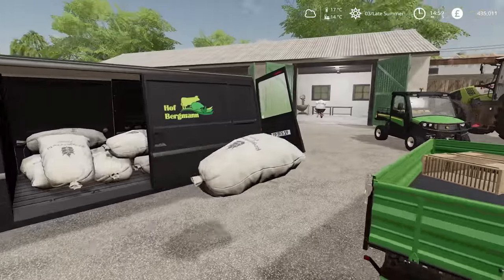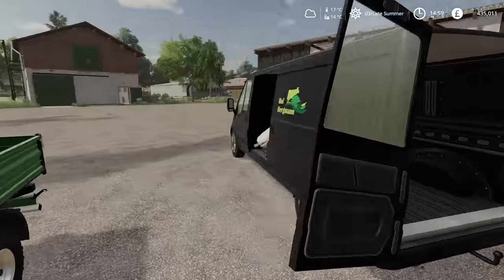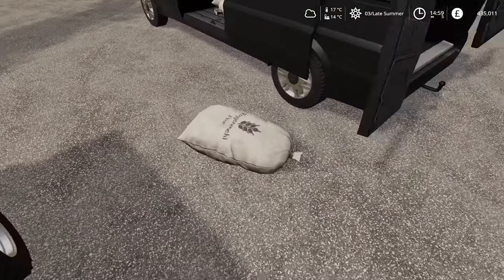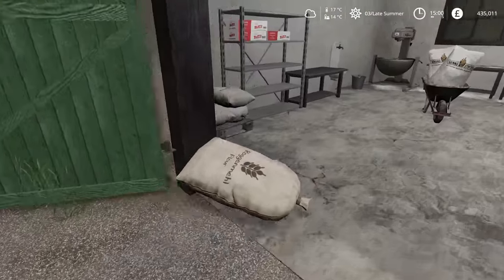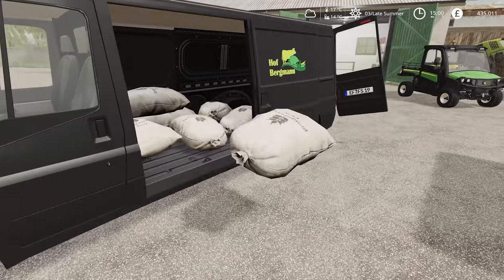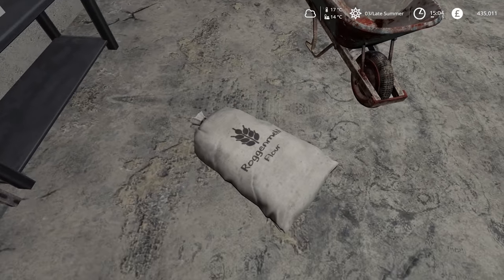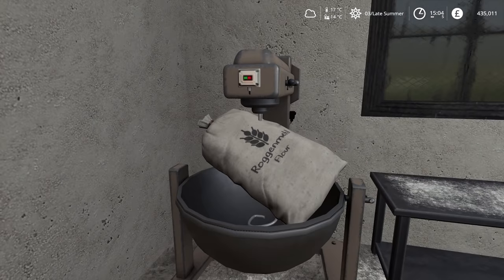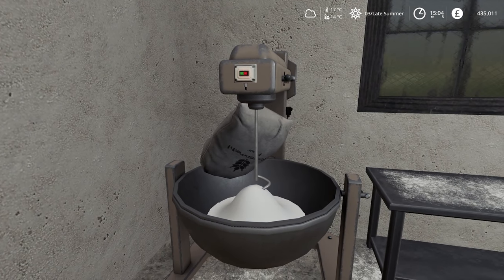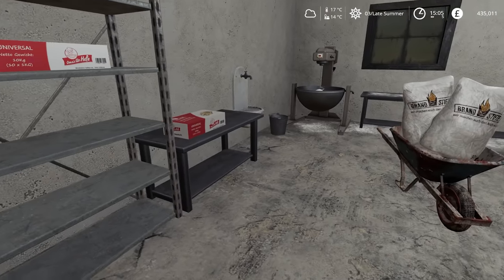Gonna have to get some out the side door. Much easier to access them. It's probably going to be 2 layers, is it? It always gets laggy when I start moving stuff around. Okay, so I have put some in here. This is just a storage area. I've now got some flour, which I shall put in there. Looks like we have enough for that one. So you can see one bag was enough.